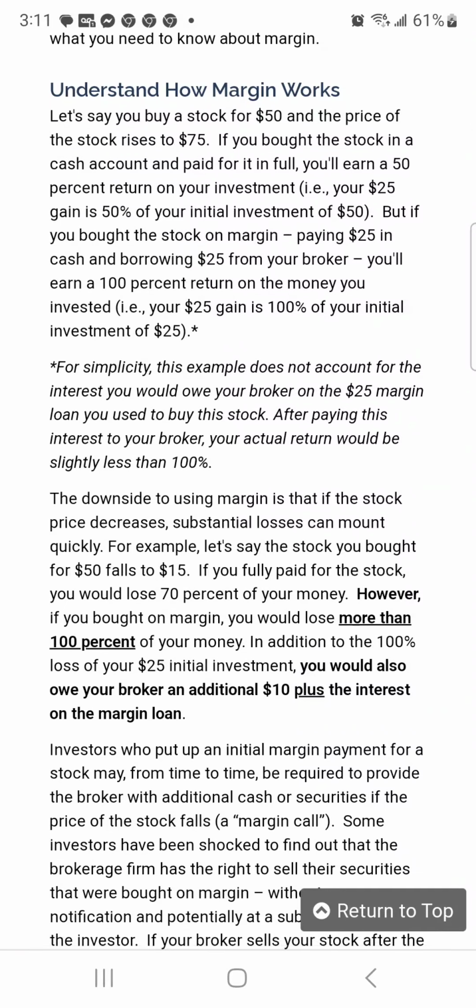The downside to using margin is that if the stock price decreases, substantial losses can mount quickly. For example, let's say you bought the stock for $50, but it falls to $15. If you fully paid the stock, you would lose 70% of your money. However, if you bought it on margin, you would lose more than 100% of your money. In addition to the 100% loss of your initial $25 investment, you would also owe the broker an additional $10 plus interest on the margin loan.